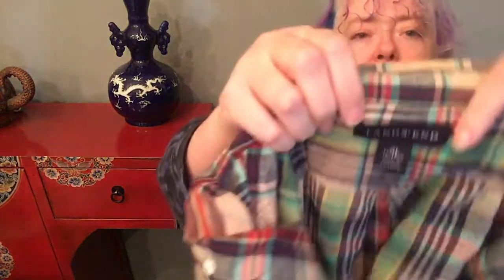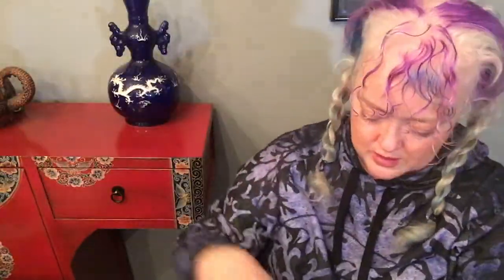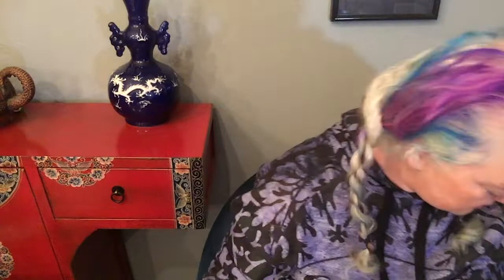What else we got in here? Just a Lands End extra large plaid shirt. This is actually, I think, for my uncle. It's really soft. It's definitely worn. And if he doesn't want it, then I'll try and sell it or I'll donate it. But it's his kind of thing. So I think that's for him.